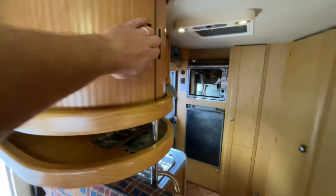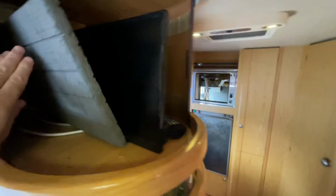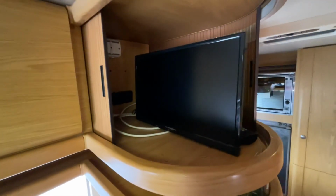The owners are leaving the TV in also, so I'll just pop and show you that. Check the TV. So TV and aerial point.